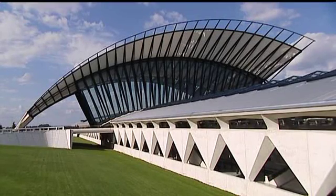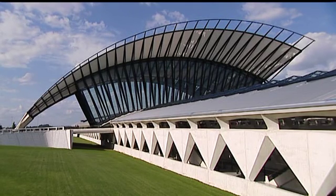This could be a small country halt. The trains that actually stop here can be counted on the fingers of one hand, but those that don't stop are 10 times more numerous.